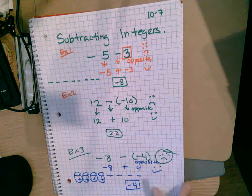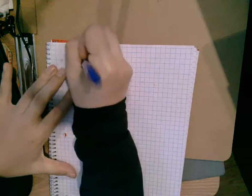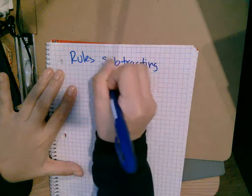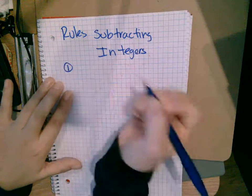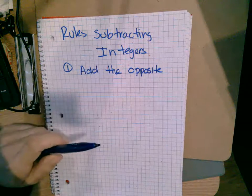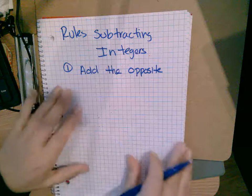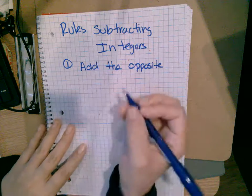All right. To summarize, I think it was Jason who summarized it very well a couple of minutes ago. So here are the rules for subtracting integers. Number one, add the opposite. That's basically what we're doing when we're changing it. You're basically adding the opposite.